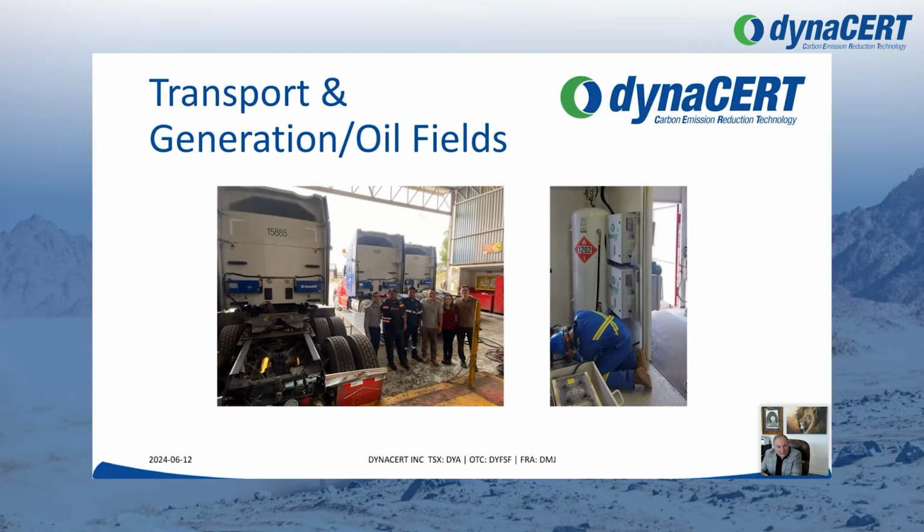Here, if you look on the left, this is a large grocer chain that carries a heavy load. This is actually a company in Mexico. They have 2 of our HG2s in parallel on each of their trucks. We've just shipped another 18 units off to this company. This will be our 3rd order from them. On the right-hand side, you see 2 of our HG1s. This is powering a mid-sized generator for the drilling companies out in the oil fields.